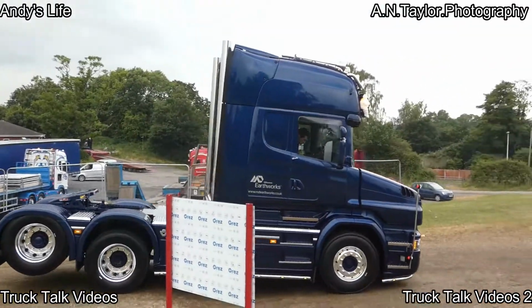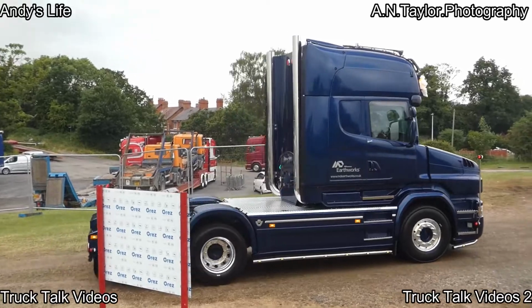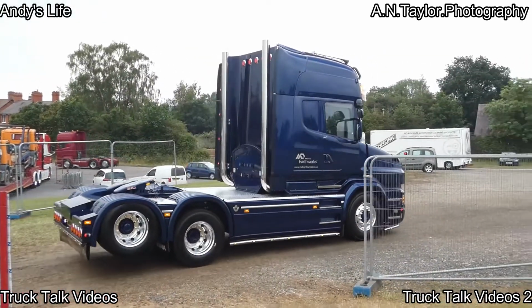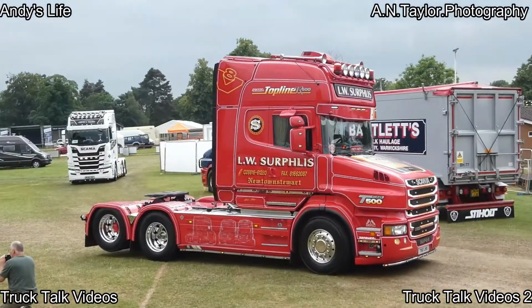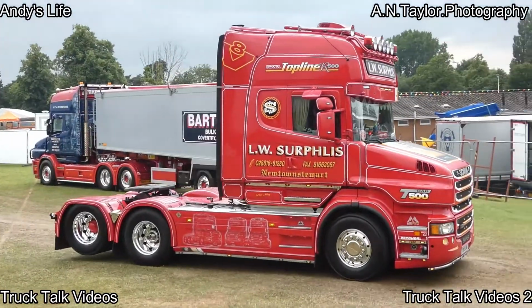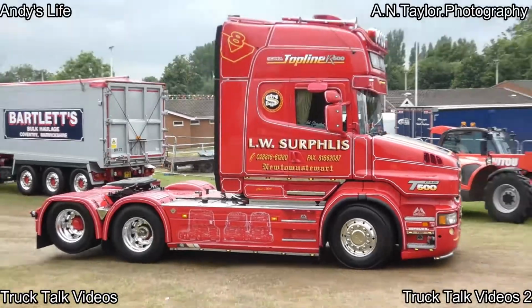A low mass or an X low mass coming out now, and then a beautiful looking NG. Northern Ireland bound, I'm guessing. Got the biggest trailer at first though.